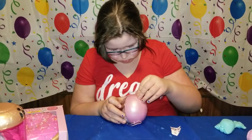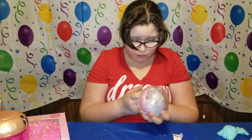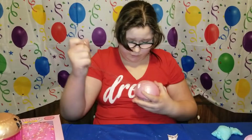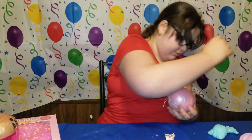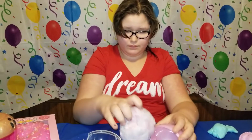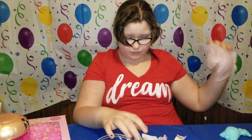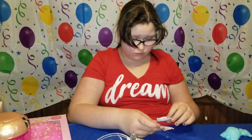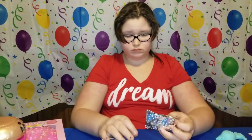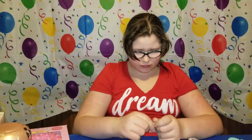And this looks like the light pink ball. Yep, this is the light pink ball. And I am just unraveling it. Boom. The cool thing about these balls was that you could use them as ornaments on your Christmas tree. And now that Christmas is over, we actually like to put dolls in them and hang them. Yep. I'm going to save the dolls for last.